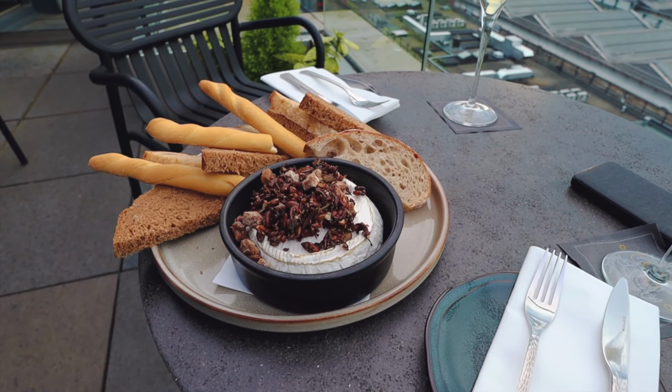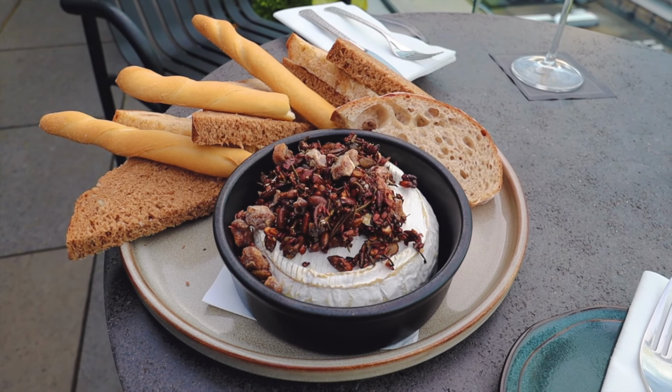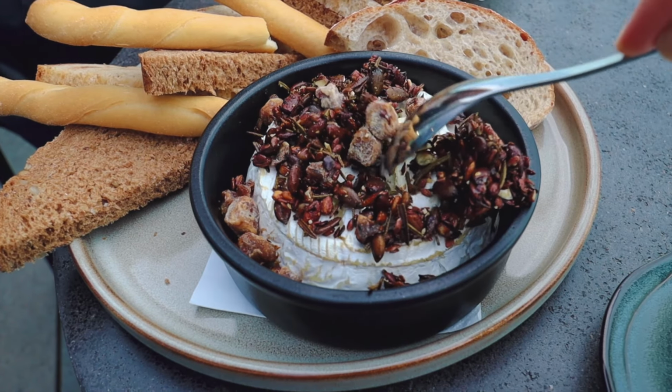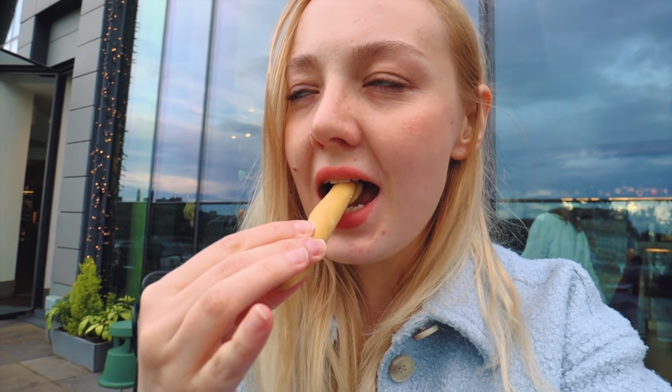The baked camembert has just arrived. Look at this. This looks so indulgent. We have some herbs and spices and dates on top. This is a baked camembert. Look at that. He said it's very hot, so be careful. I just have a little bit on a breadstick.